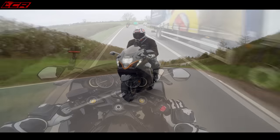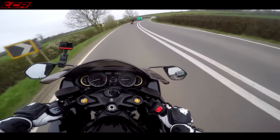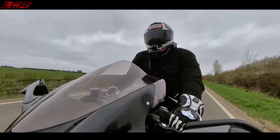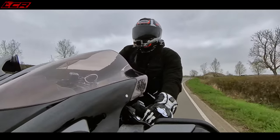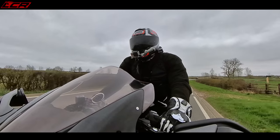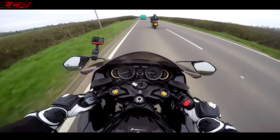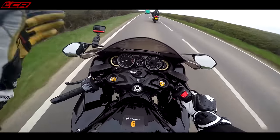And perhaps you could get some aftermarket rear sets just to lower those pegs down slightly, and I think it'll be really comfortable. But it's certainly more comfortable than a full-on sports bike, but not quite as comfortable as a dedicated tourer like the H2SX. It sits in the middle.